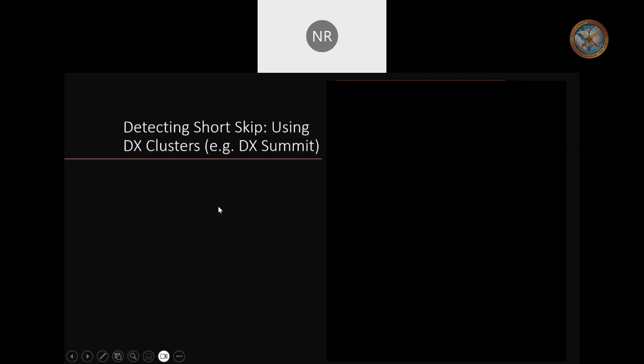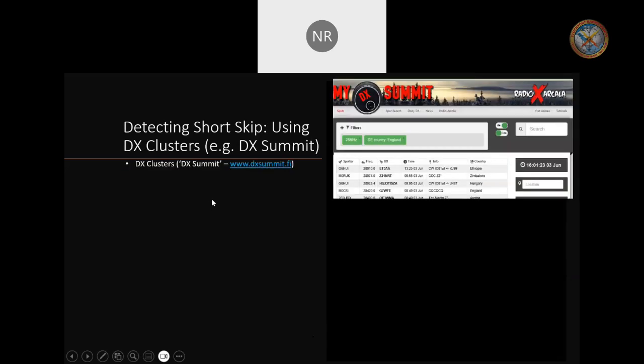Another thing to do is looking at the internet directly, using that real time, is to look up DX clusters. It's basically when people put their spots of what they've heard on the internet, and the whole world and his dog can look that up. The one I use is DX Summit from Finland. I think that's probably the most famous one.